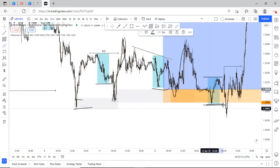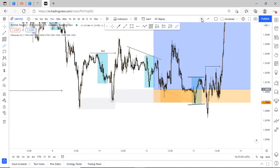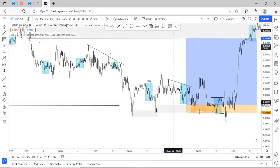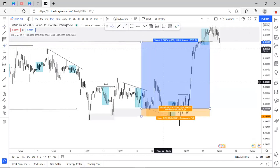The Asian range low was taken out first, then we had the push up to the upside. So you can also use the Asian range indicator during your London session in order to guide you on your trades before taking your trades. Now that was it about GBPUSD. Let's move on to EURUSD.